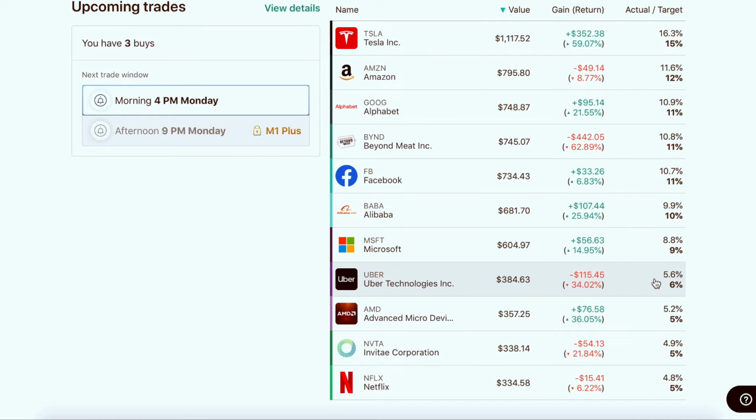And then Uber is down 34%, but they deserve it. They haven't hit their numbers. They're not profitable. I just think it's a great company. I use their services all the time. So I think at some point they'll find their footing and be a strong company.